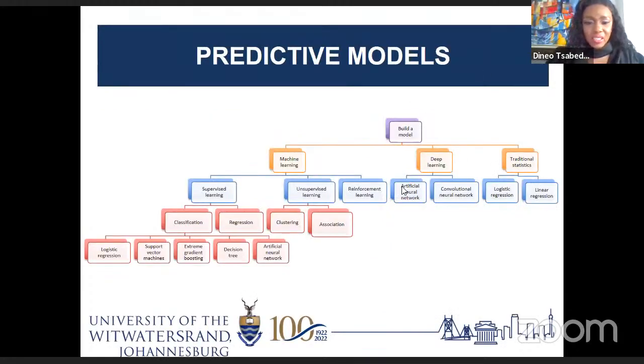So this slide is very busy, but I try to just capture the essence of what is readily available for building a machine learning or a predictive model in general. As you can see here, we can either use machine learning or its subset, deep learning. I will talk a little bit about deep learning, but it's a subset of machine learning.